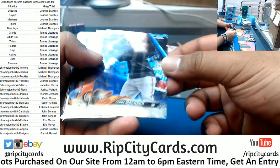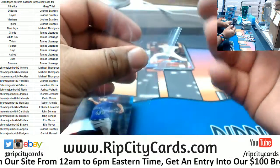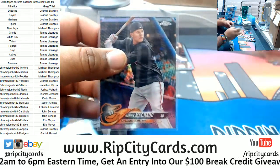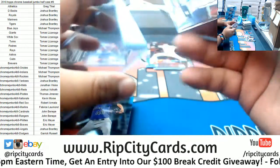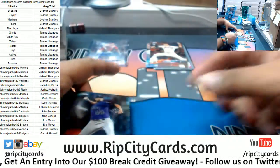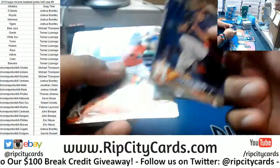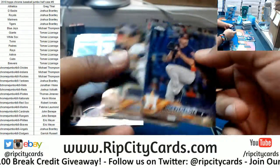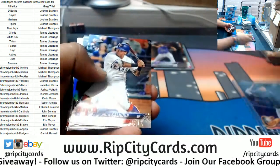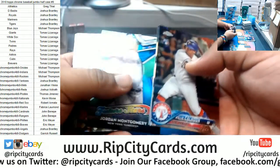I believe that's a photo variation for the Orioles for Manny Machado. It is a photo variation. Very nice. Code 95 photo variation. There you go, Orioles. Decent. Marquez Rockies refractor. Calhoun, Rangers rookie, Delmonico White Sox rookie, Dominic Smith, Mets insert, Montgomery Yankees insert.